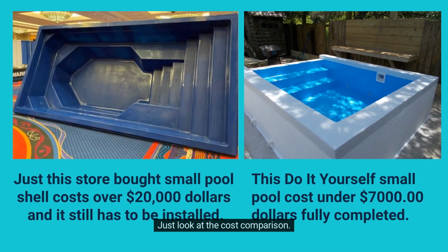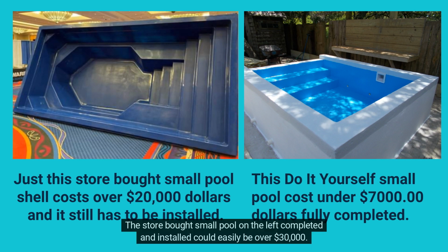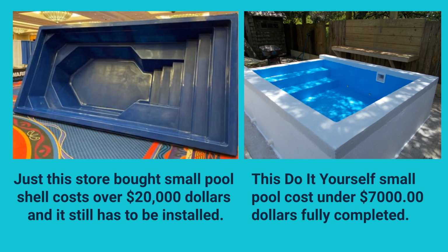Just look at the cost comparison. The store-bought small pool on the left, completed and installed, could easily be over $30,000. Whereas the DIY small pool on the right was built, outfitted and completed for just under $7,000.